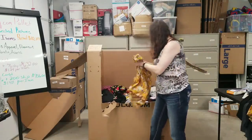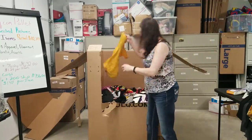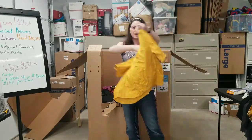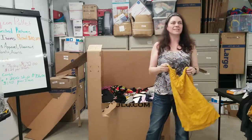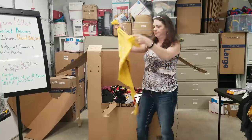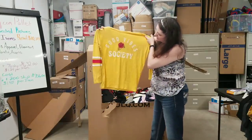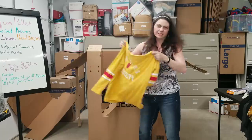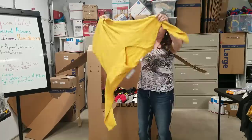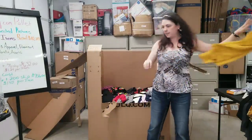Here's another one of those. I'm going for a yellow theme right now. We're just gonna pull out all the yellow stuff. Peasant style top. I couldn't talk there for a minute. Here's some more yellow. What does that say? Good vibes, society. Here's another one of those. Oh, nope, I thought it was a cardigan, but it's not. It's a lightweight sweater.